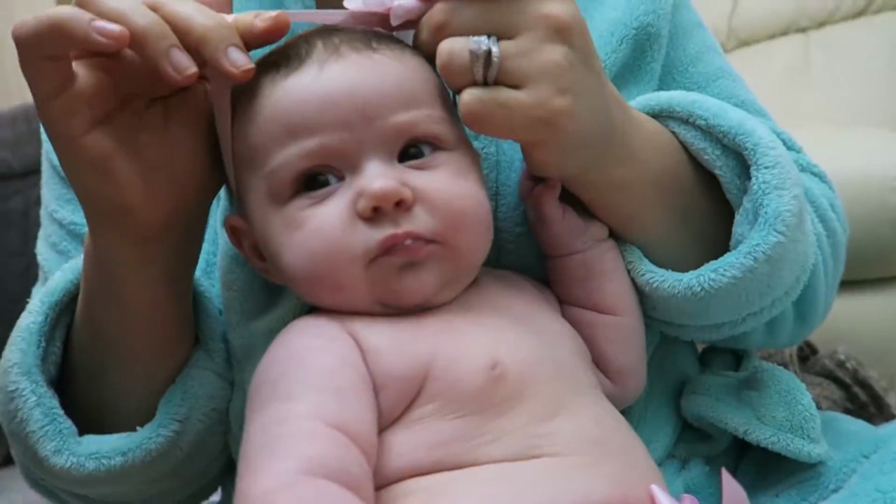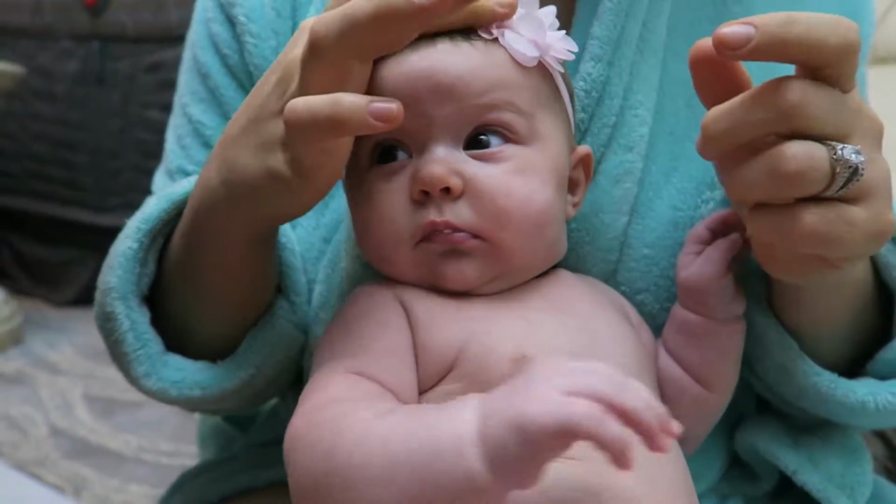She's a cutie. Are all parents goofy like this? I feel like we're super goofy. But you can't blame us, right? She is just a beautiful baby. Yes, you are.